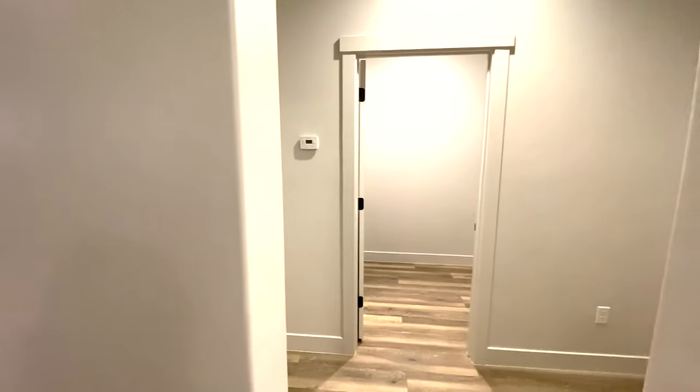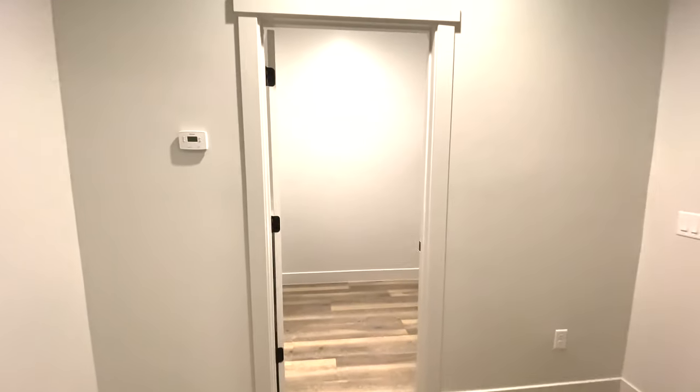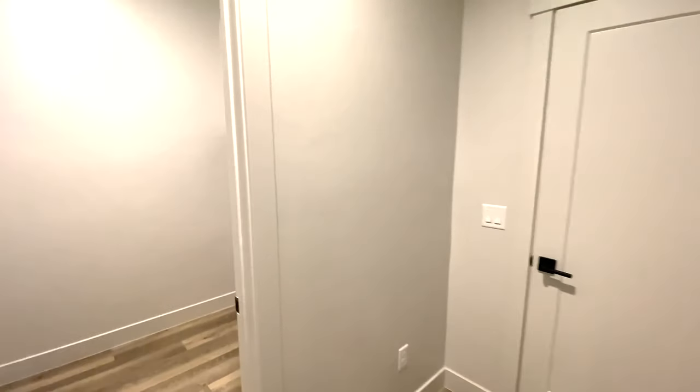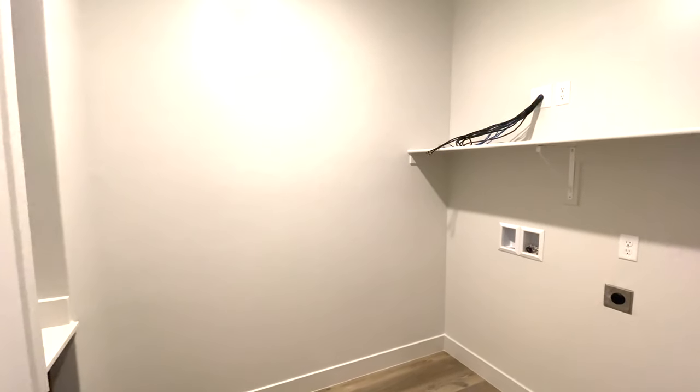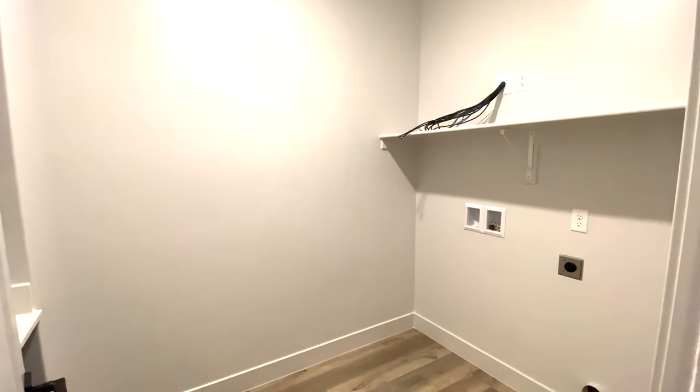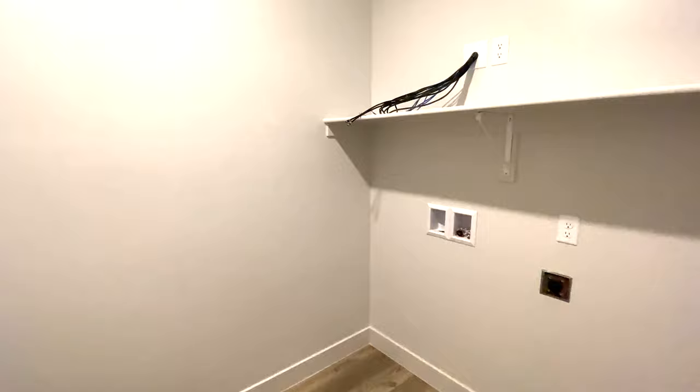Right across from this closet is a little mud room that has the door that takes you to the garage, but we'll check that out in just a minute. You could add like a bench. Yeah. And this is your laundry room.